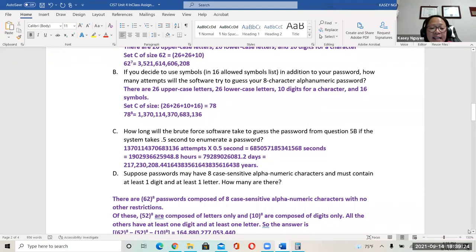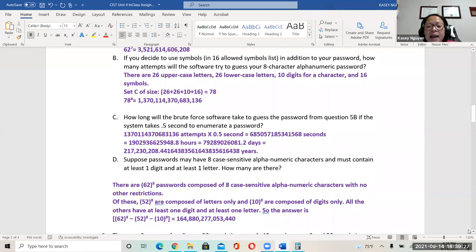Then for question D, it says, suppose the password may have 8 case-sensitive alphanumeric characters and must contain at least one digit and at least one letter. How many are there? Okay, so we know that our cardinality for the password without the symbol, upper and lowercase letters and the digits, would be 62. Since it's 8 characters, we would do 62 to the 8 with no restrictions. That's the start. 62 to the 8 is without any restrictions.